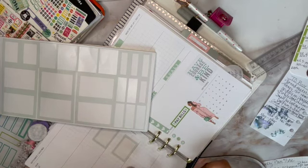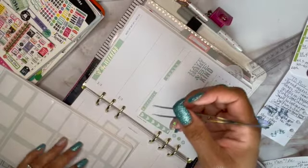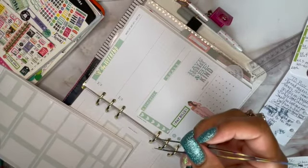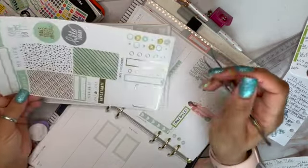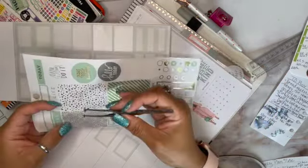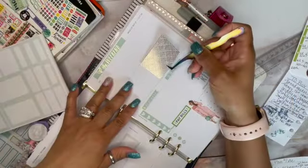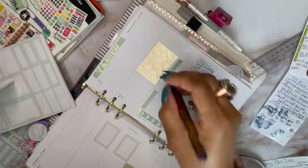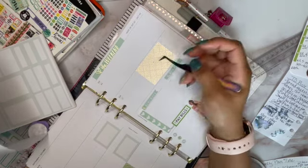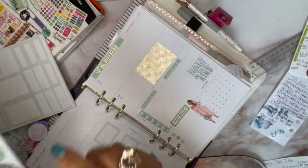Friday. I changed Friday because it's special. That's date night. Now, I did want to use some of these more. So I think for these, I'm not going to be able to write on them because of this pattern, but I believe it's going to look nice for some layering. We will see.